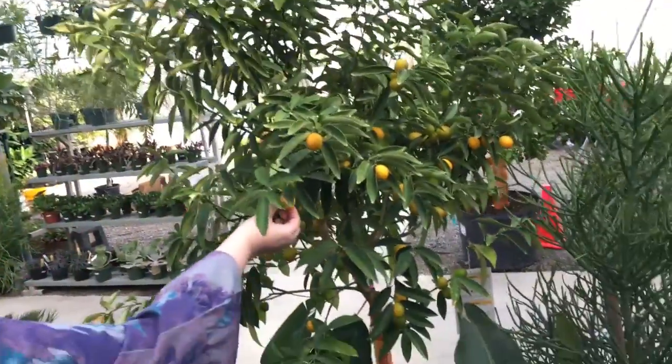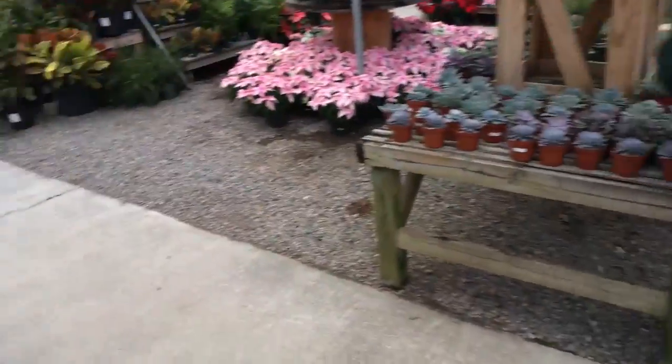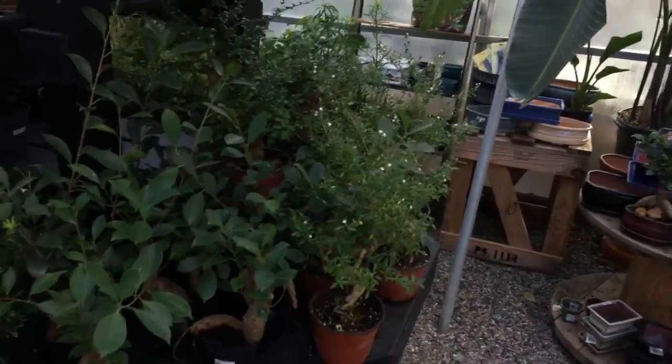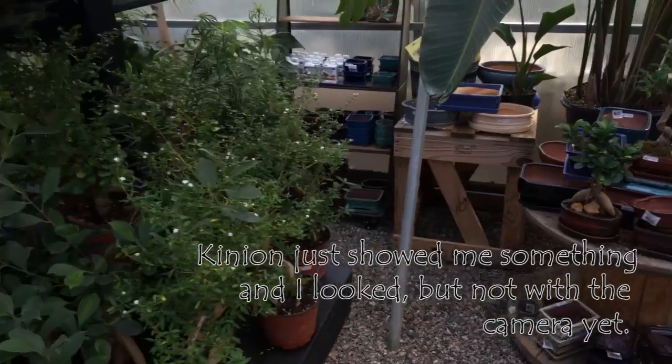Aha! Kumquats? Yep, kumquats. I'll just call it a little fruit thing. Little fruit thing. When the camera's rolling, you just kind of have to go with it. Don't point it. Oh my God. Sorry.